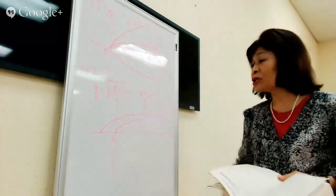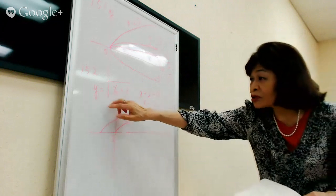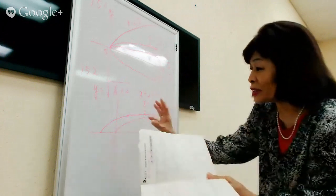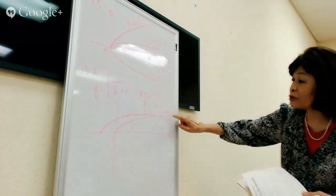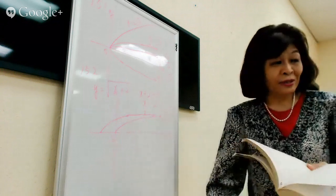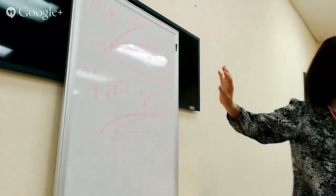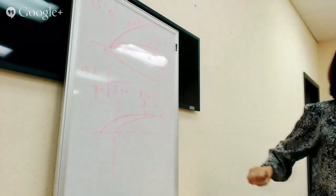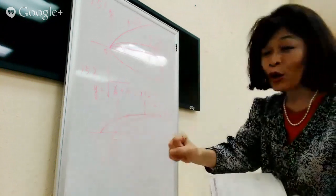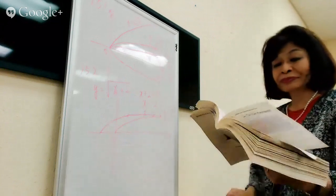But plus 2 means what number makes the inside of the square root 0, that is x equals negative 2. So for y equals square root of x plus 2, this graph is shifted, translated, from the y equals root x graph by negative 2 units along the x-axis. The original one is called the parent graph. So the parent graph is shifted 2 units to the left, or negative 2 units along the x-axis. That is one.